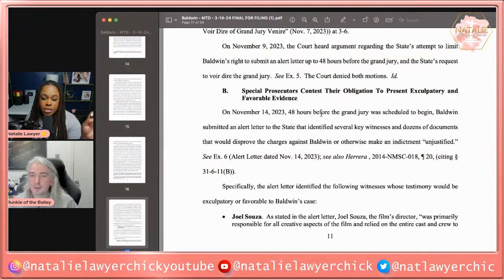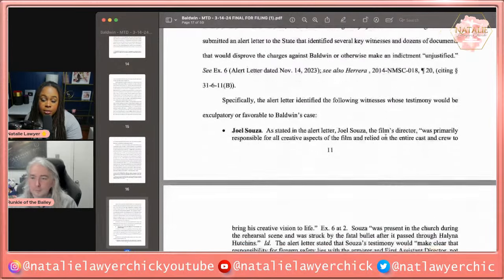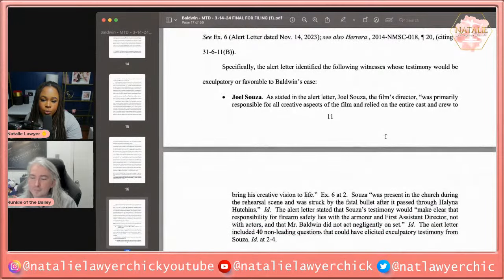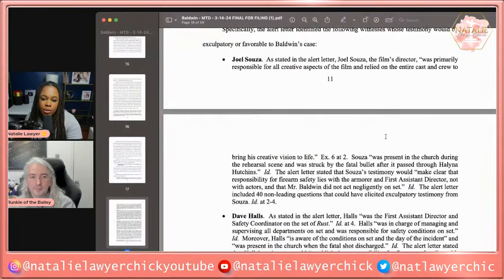On November 14th, 2023, 48 hours before the grand jury was scheduled to begin, Baldwin submitted an alert letter to the state that identified several key witnesses and dozens of documents that would disprove the charges against Baldwin or otherwise make an indictment unjustified. Specifically, the alert letter identified the following witnesses whose testimony would be exculpatory or favorable to Baldwin's case. I hope that you guys are okay with me just saying their names instead of going through all the details.